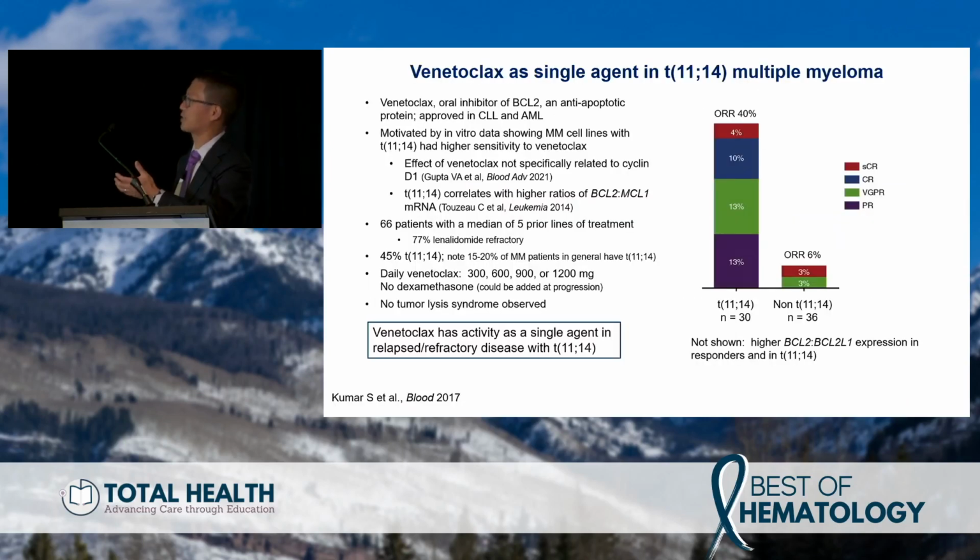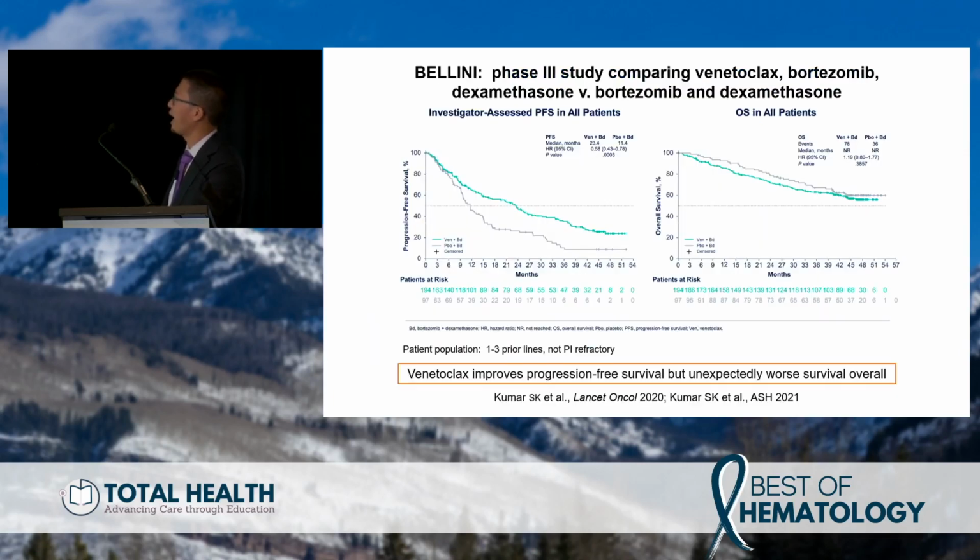And then venetoclax. I know we heard about venetoclax from Dr. Graf's presentation, and I acknowledge this is an off-label usage. But venetoclax in the t(11;14) patient population can work remarkably effectively. The BELLINI study was a phase 3 study that was really informative in how we think about venetoclax usage. It was a randomized phase 3 study that, while it had great improvements in PFS, the overall survival didn't look so good.